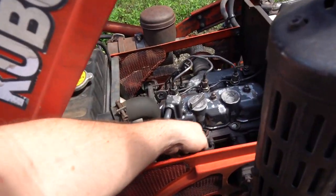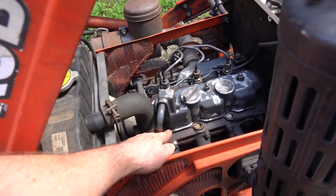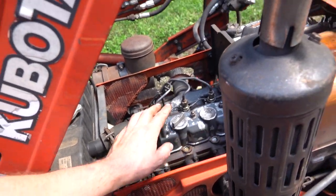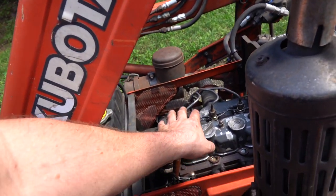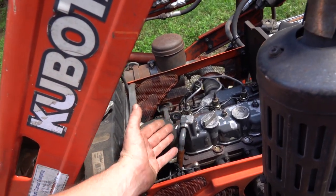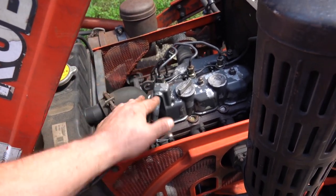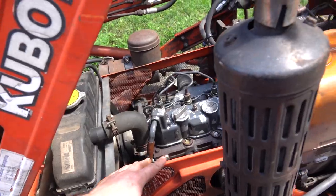But I kind of put my hand down here at the manifold and this first cylinder definitely felt way cooler than the rest. So do we have an injector that's got some air in it? I don't know. You know, they are relatively new injectors. Is there just a lack of compression there? Maybe a valve issue? I don't know. We're going to figure that out.